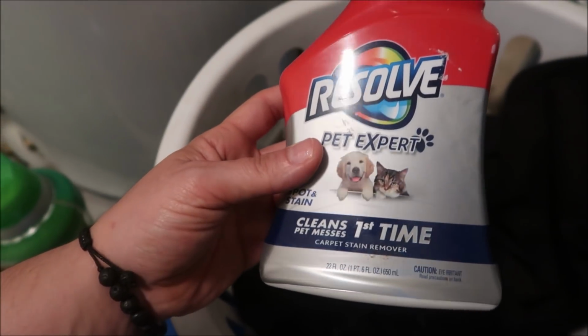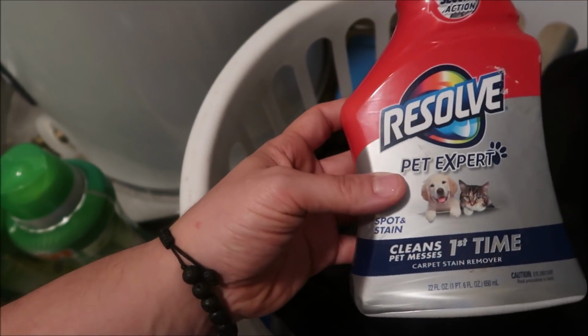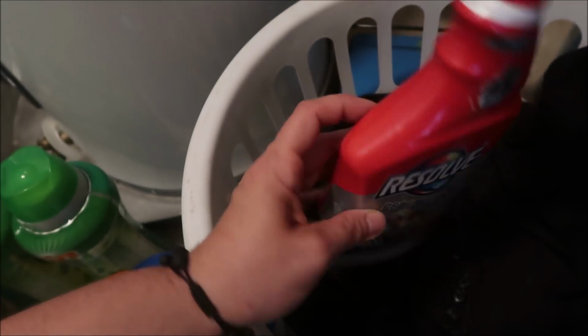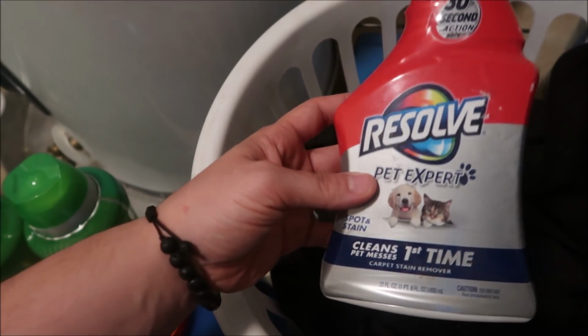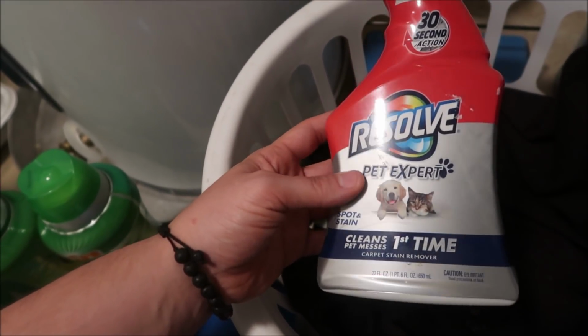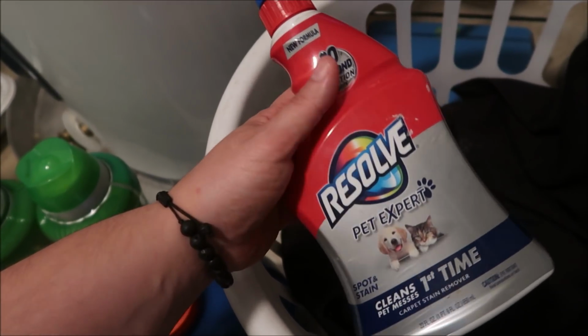And then the last thing that I have up here is this Resolve Pet Expert. This is for any kind of spot on the carpet that the pets made. And now this is empty. I'm so happy because in my Grove order, I ordered an all-natural pet cleaner that Vanessa suggested and said was really good. So I'm looking forward to using that.